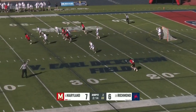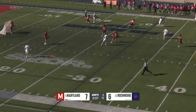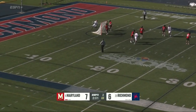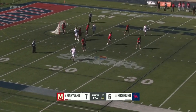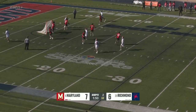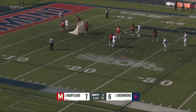Erksa gets knocked around a bit. Spiders come away with it. Physical play there for Richmond on the turnover. And the Spiders' Hunter Smith took it back upfield. Here's O'Neal trying to circle in front. And we haven't seen either side really attempt too many of those circle through and take the jump shots or turn back yet on those carries around the cage. The guys at both ends, the Dodgers on the attack for both teams, are being covered by really good defenders.